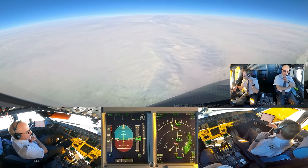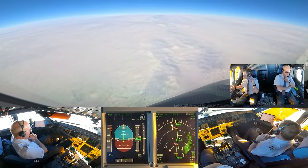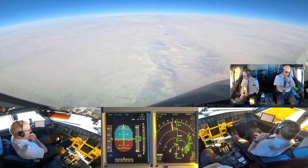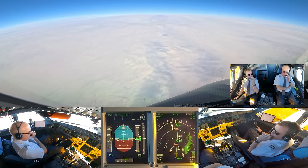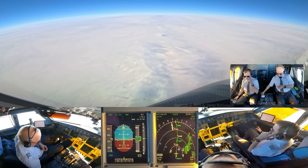Now we are out of the mountainous area, so we have a grid of around 6,000. Okay, so if something happens, we can now descend to 10,000. No problem. And then we can even continue further down, but 10,000 is probably... Contact the Swiss radar 135.680. So we don't have any problem with pressurization. 10,000, we can do this unpressurized without a problem.